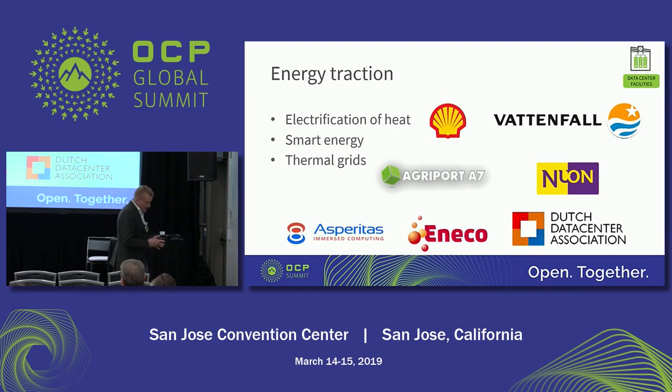I mean, these are the companies we, as Asperitas, are involved with to get this done. So it's a mix of energy companies, wannabe energy companies, ourselves, planners, real estate owners. They all see that things will change and are having long-term plans on how to do that, what it means for the facility.